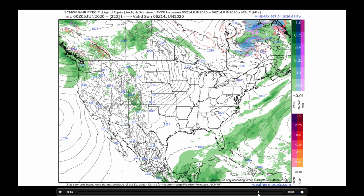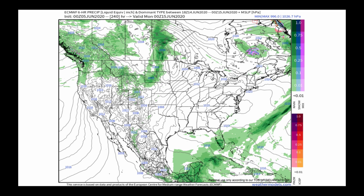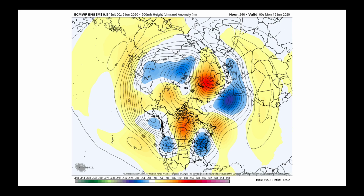Going out to next weekend and beyond, high pressure is dominating, and week 2 is looking relatively dry, and I'll show you that in just a few moments. But here's how we get to day 10. Trough west, big ridge building up in the midsection of the country here, and a trough east. So we start to see there as this is a pattern where unsettled weather is in the Pacific Northwest.